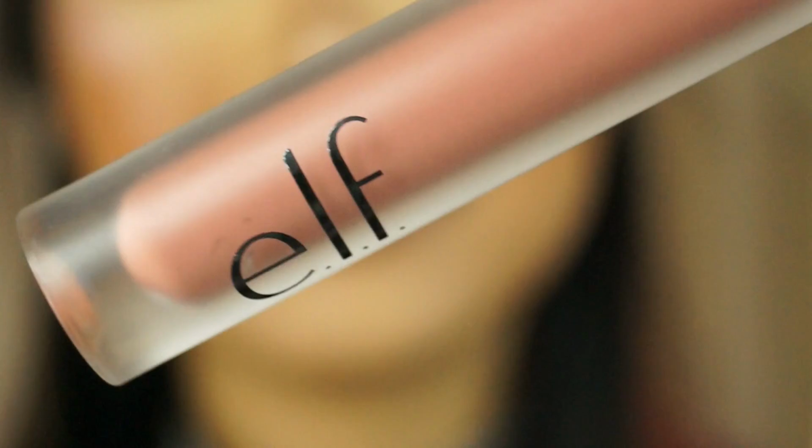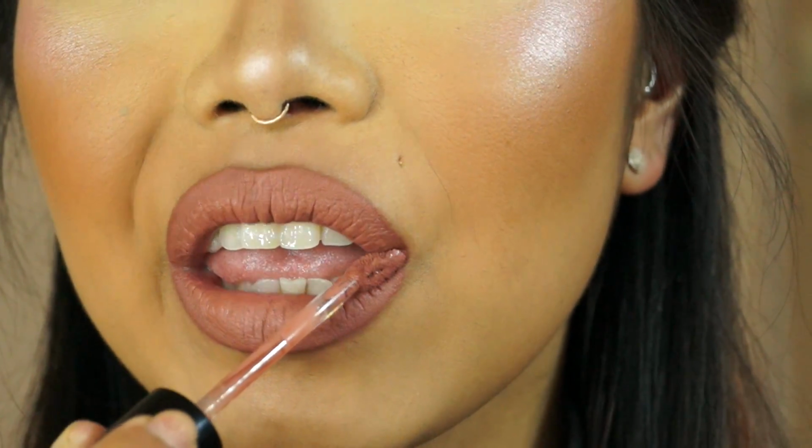I recently discovered e.l.f. liquid lippies. I don't know how long they've been out. I don't feel like they've been out too long, but I decided to give them a try once I was browsing e.l.f.'s website and bought a couple things. If you haven't seen that haul, I did film a video on a little mini e.l.f. haul that I had. I will link that down below, of course, if you guys want to go check that out. I did try a few other products in there that I ended up loving, and I was like, dang, e.l.f. is stepping up. This liquid lippy is in the shade Praline, and I love it.